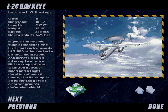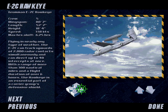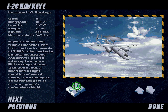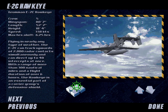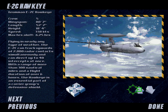The E-2C Hawkeye. The Hawkeye's principal mission is to spot enemy aircraft approaching the carrier and to vector fighters to intercept. Its giant radome houses radar and IFF antenna.